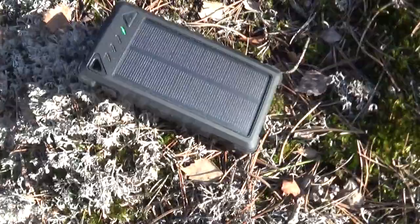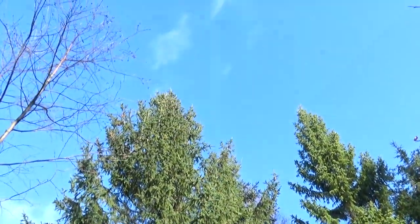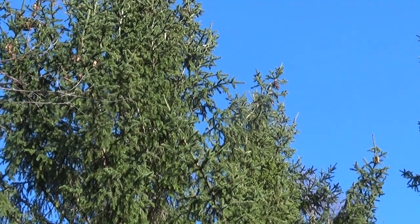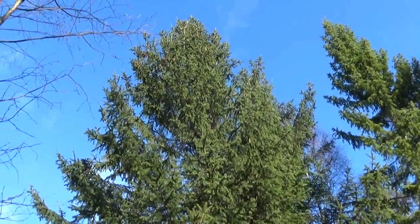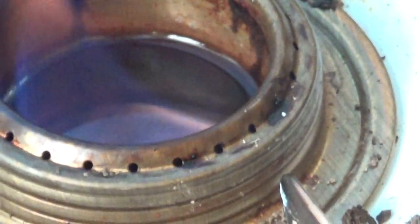Still researching this. Wonder if it will work. Still one green. Here. Ah, birds. There's birds in this pine tree. That's kind of funny. Starting my storm kitchen. It's starting to look rusty and used. Rust.